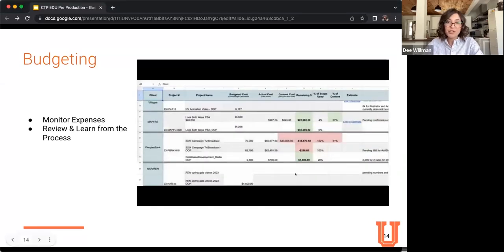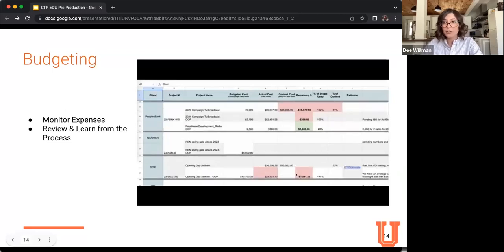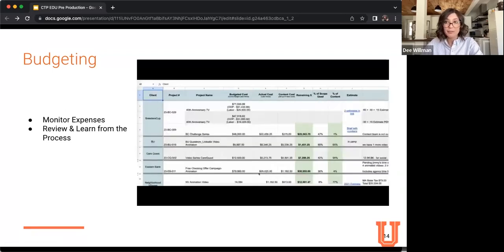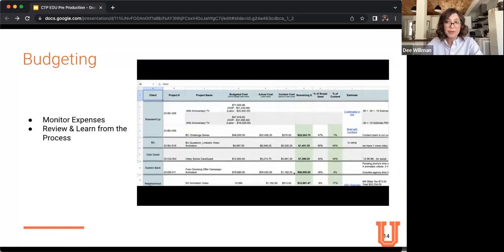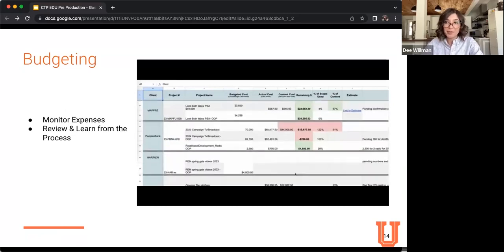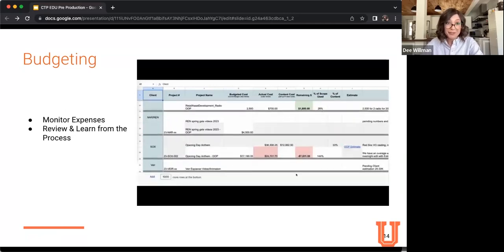So here I have a tracking sheet for all of the projects that the content team works on. I review and I monitor these budgets often, tracking as projects progress or they wrap up. You'll continuously monitor and track your expenses during the pre-production phase, and then you'll continue to refine.